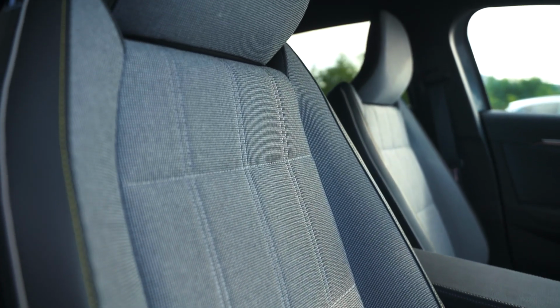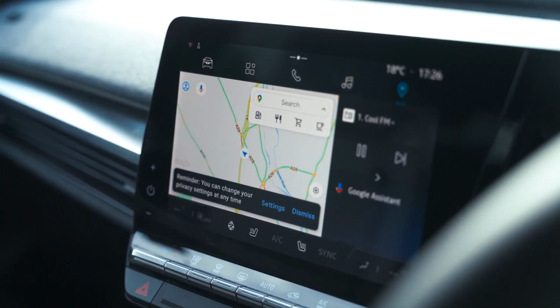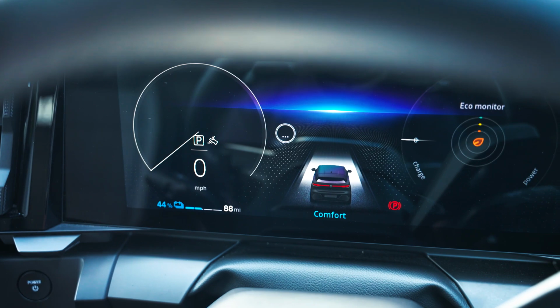The cabin has been designed to be as comfortable as your living room, so it feels really open and spacious in here. There's loads of storage space and also lots of stylish fabrics, some made from recycled materials like these seats. There's lots of glossy digital tech on board as well, like this touchscreen and also this full digital driver display. But let's take this Megane E-Tech out on the road to really experience it.